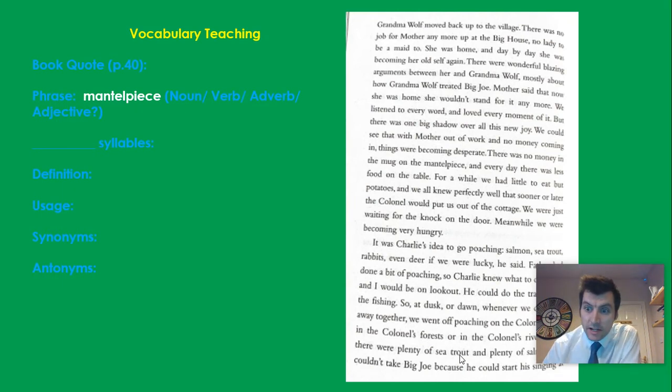Meanwhile, we were becoming very hungry. It was Charlie's idea to go poaching salmon, sea trout, rabbits, even deer if we were lucky, he said. Poaching is when you go to a place and you take food, mainly animals, without being given permission. You steal it basically from a big landowner normally. Molly and I would be on lookout.